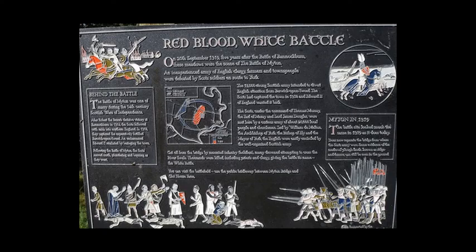The battlefield today forms a pleasant walk on permitted paths. It is possible to park on the grass verge at Myton-on-Swale and walk through the village to cross the River Swale on a fine Victorian bridge into Myton pastures, at the entrance to which stands this striking battle information board.